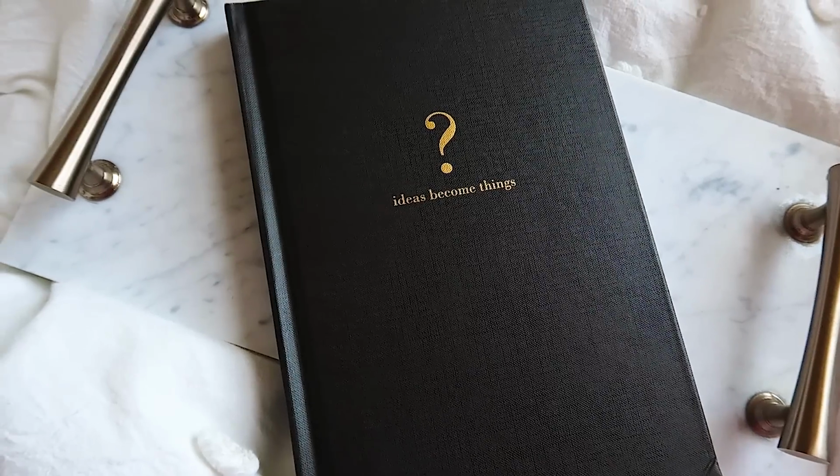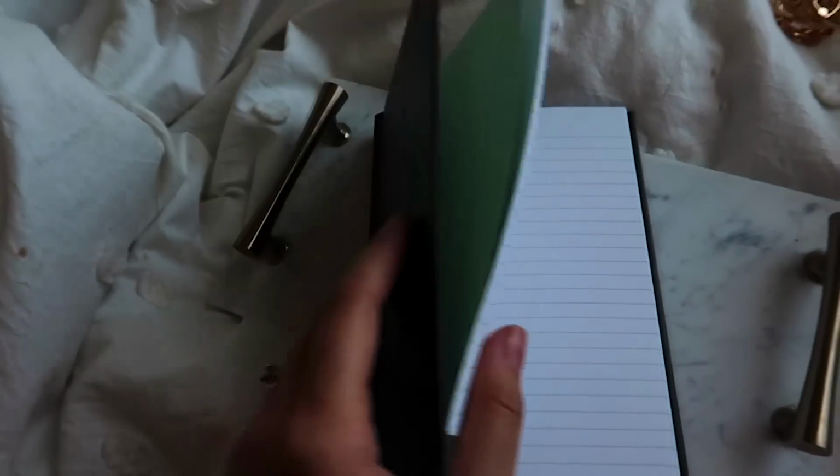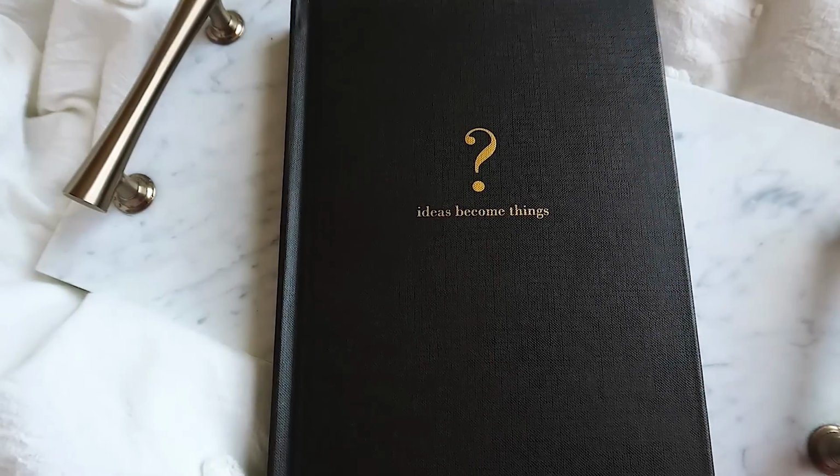We actually just ran out of notebooks, so we ran to Target and did a little notebook haul. The first notebook is my husband's. It says, "Ideas become things," which he really loved because he loves the concept of having an idea written down and then you work on that idea, bring it to life, and all of a sudden, the idea that you just wrote down has manifested itself into reality.